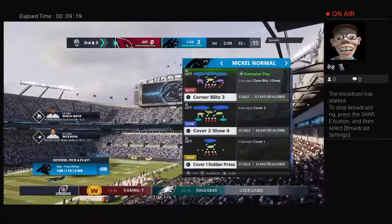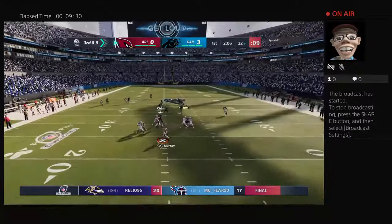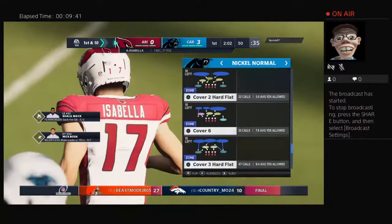Come up now, third and five, following the incomplete pass. Out of the gun, here's Murray, escaping the pressure right. This one caught by Isabella, and he's going to be out of bounds right at midfield. His first reception of the divisional round matchup, but it's good for a first down as well.